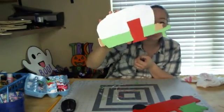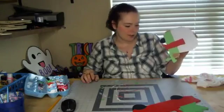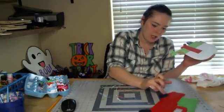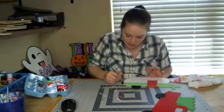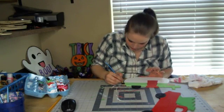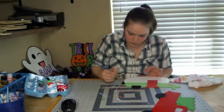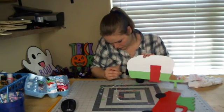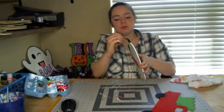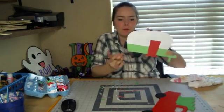So this is what we get so far. It does kind of look crude because it's not detailed out yet, but it will get there, I promise. So I'm gonna start working on this one while this one has a chance to dry. All right, so that one will get detailed as well too. So we're gonna set him over here.